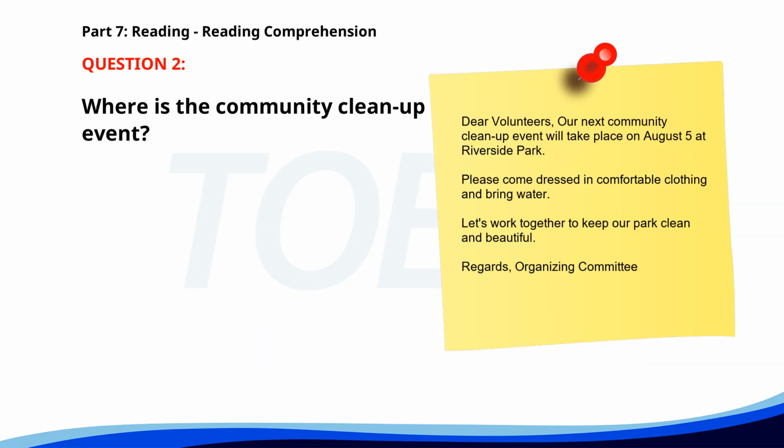Number 2. Dear volunteers, our next community cleanup event will take place on August 5th at Riverside Park. Please come dressed in comfortable clothing and bring water. Let's work together to keep our park clean and beautiful. Regards, Organizing Committee. Where is the community cleanup event? A. Greenfield Park. B. Riverside Park. C. City Square.